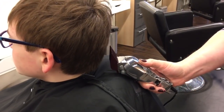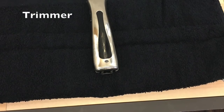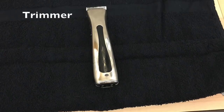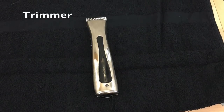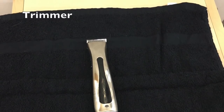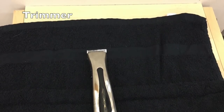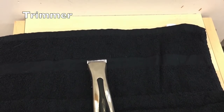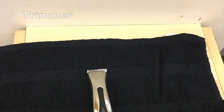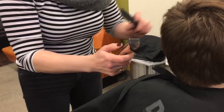Do you want to tilt your head down, Jackson? This is a trimmer. This helps your stylist cut around your ears and around your neckline. It has a low noise to it, and it really will not cause you very much discomfort. It does not hurt when a stylist uses a trimmer. This is what a trimmer sounds like.